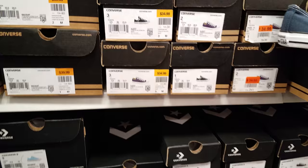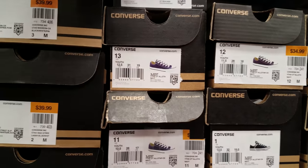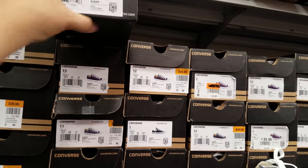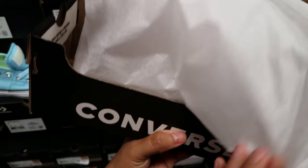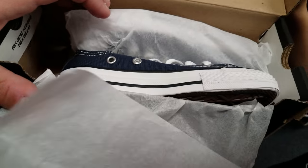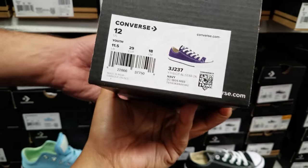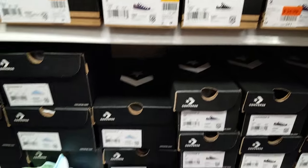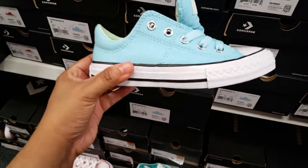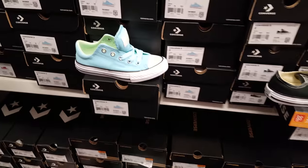Oh look, they have a purple Converse. Here's a purple one right here. Let me pull the box out. Kind of open the box. Vans? This is Converse. Oh, those aren't purple. Those are blue. It says purple on the box. Or is that blue? Am I blind? That's purple. It looks purple to me. Okay, but it could be blue. Oh, but look. It says baby navy blue. So I guess it just looks purple in the box.